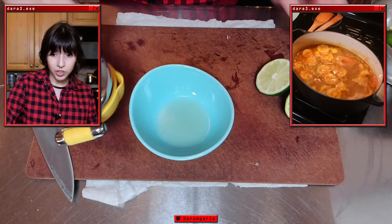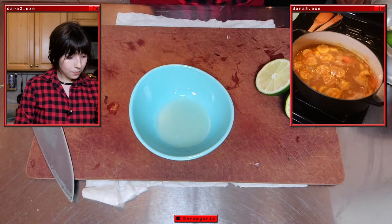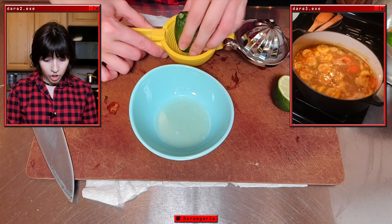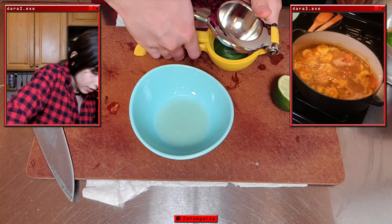We get all of that delicious lemon juice. Lime juice, excuse me. Or in Spanish, limón, because there is no distinction. Okay, and let's get that out of there. Guys, everybody needs a citrus press. I'm a firm believer that everybody needs to have one of these at home. Trust me, they are life-changing. I cannot stand squeezing citrus with purely my hands. I cannot stand it.